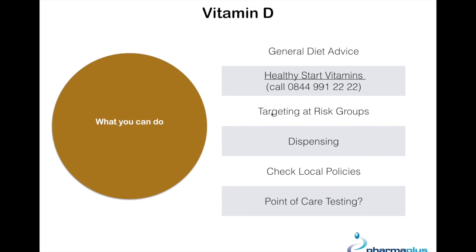Okay, target your at-risk groups. We discussed that earlier: people in care homes, people who are covered up for a lot of the period of time, Asians, people with darker skins. Those sorts of people you really ought to be targeting, especially this time of year. Obviously, you're going to be dispensing a lot of medication. We would also suggest that you check your local policies and work collaboratively with the GPs to identify these types of people who have got low vitamin D levels.